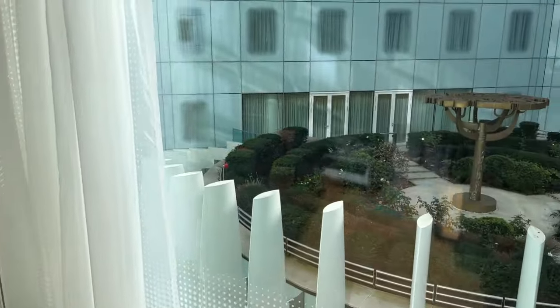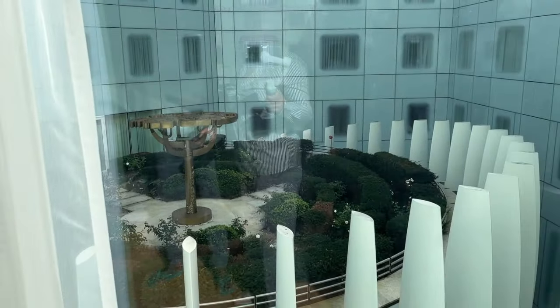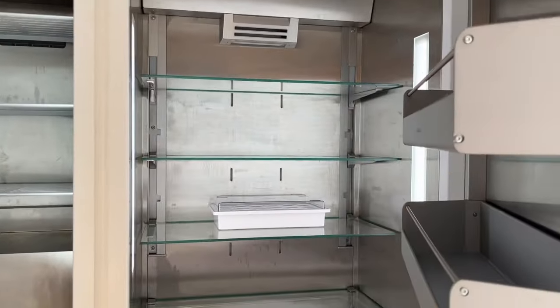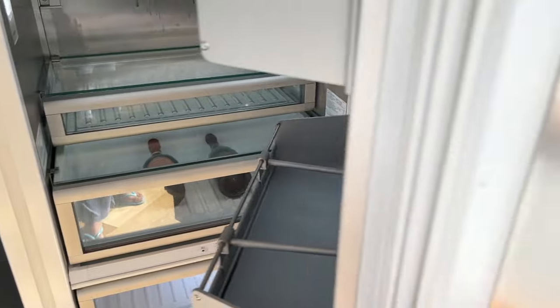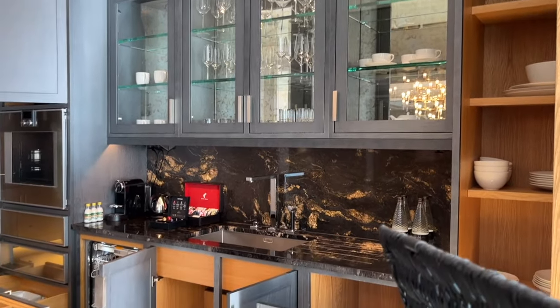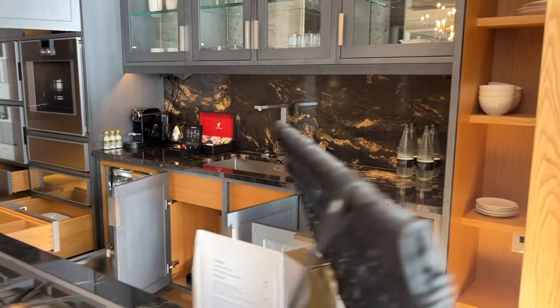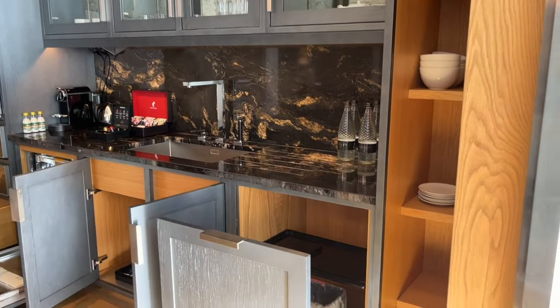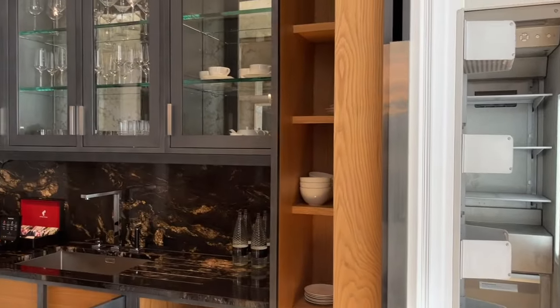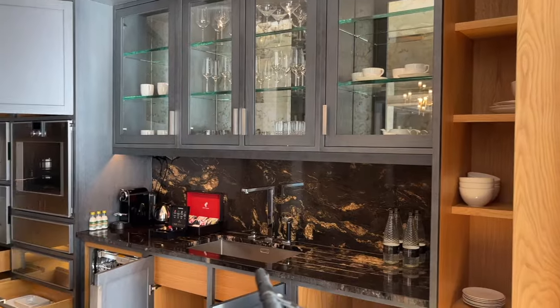Our baby was very, very happy to enjoy the space in the residence, throwing herself on the carpet and just giggling. What you saw outside the windows that I am showing in the residence is a private garden for one of the suites.